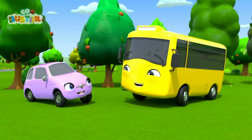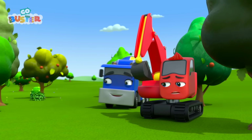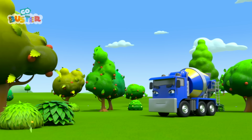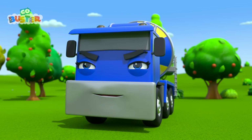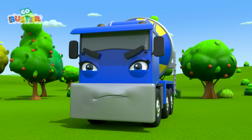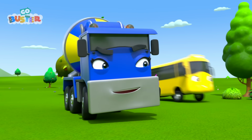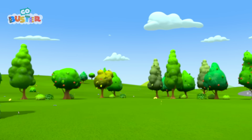And splash! Uh-oh! Scout has been hit! And bullseye! Now things are getting interesting! Who is that hiding in the bushes? It's Scout! But she managed to hide just in time! It's CJ's second chance! But look, here comes Buster! He splashes CJ from behind! Quick, Buster!